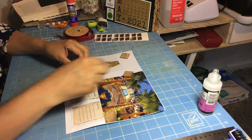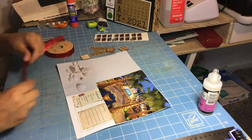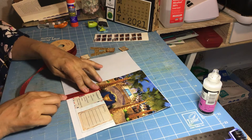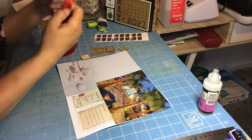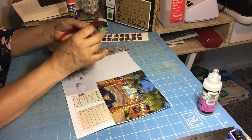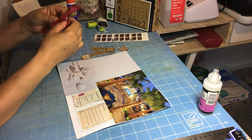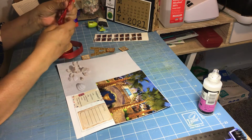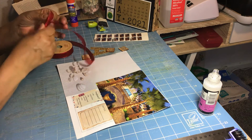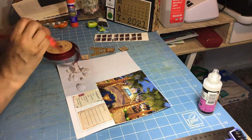So let's see. How do I want to do this? Do I want to just randomly put them about? And then I need to figure out how I'm going to use this ribbon. First I thought I would just do a bow. And actually I still might. And do not laugh. I'm not real good at bow making without using my bow maker. And I do have one, but I'm always just too lazy to pull it out. So I end up winging it, and they end up getting floppy. But I'll see what I can do to get a halfway decent one here today.